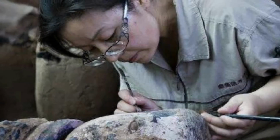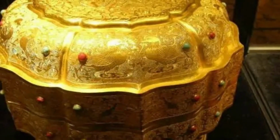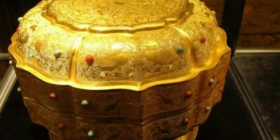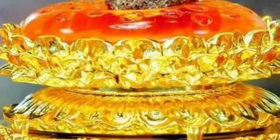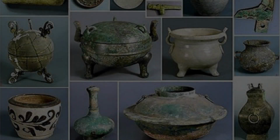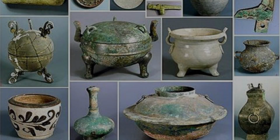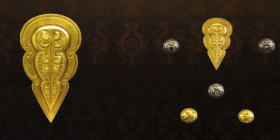How many rare treasures are buried in the underground palace? According to records of the Grand Historian, the underground palace was filled with a vast array of rare treasures and marvelous artifacts. These included countless items such as golden wild geese, pearls, jade, and more. Furthermore, the golden wild geese were intricately crafted and even capable of flying.